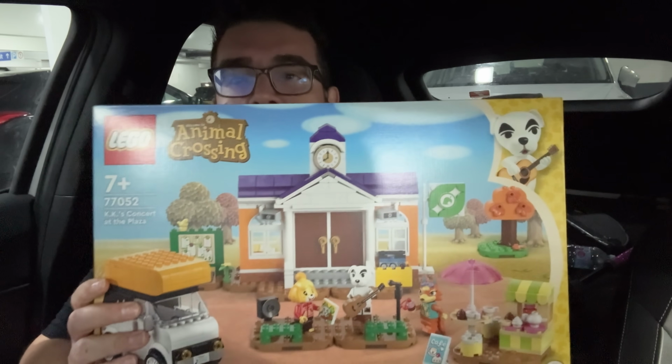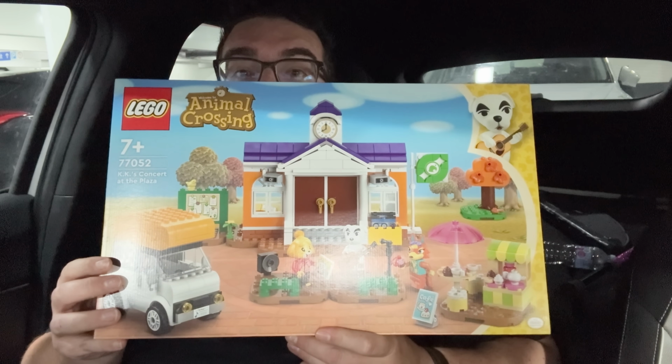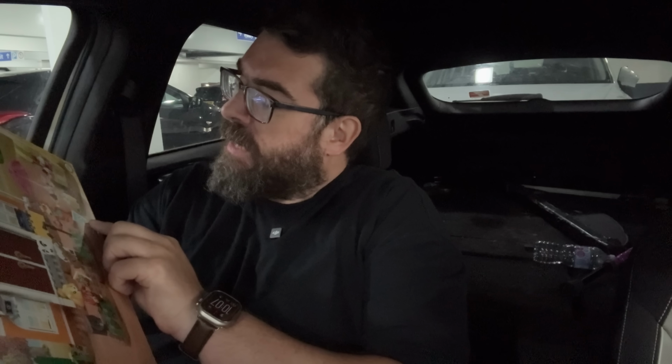And we've got him now, and we've also got a little vehicle. I think this is our first Animal Crossing vehicle, another building, and this little, whatever this is here. I haven't even properly looked at the set. A little cake stand, cafe thing, by the looks of it. But yeah, lots of very cool Animal Crossing stuff now, so very happy with that.